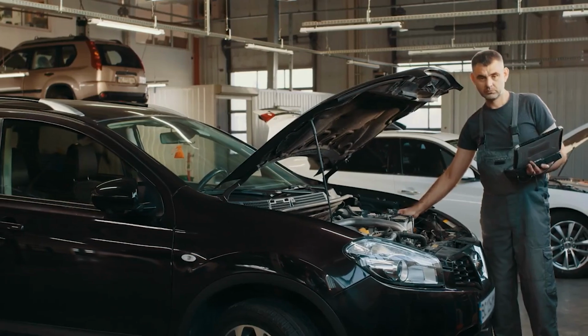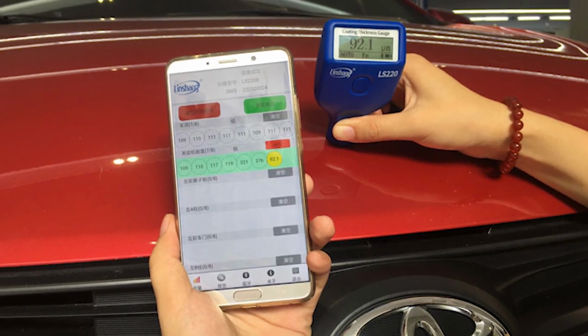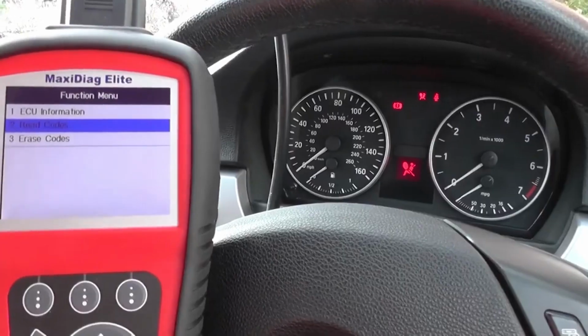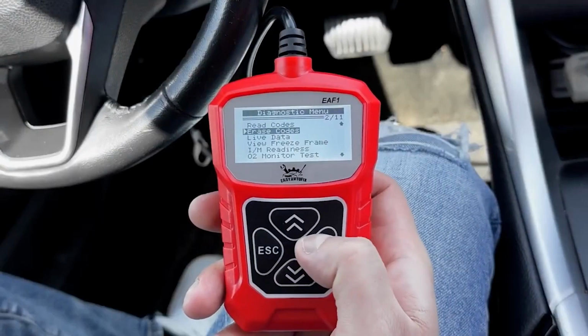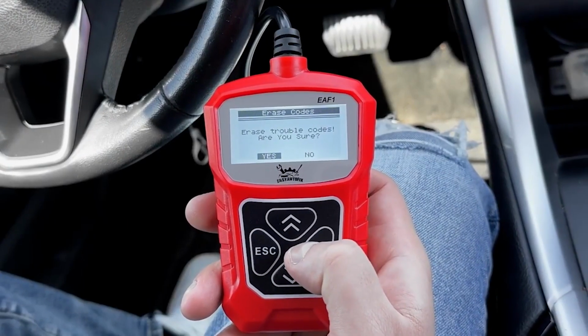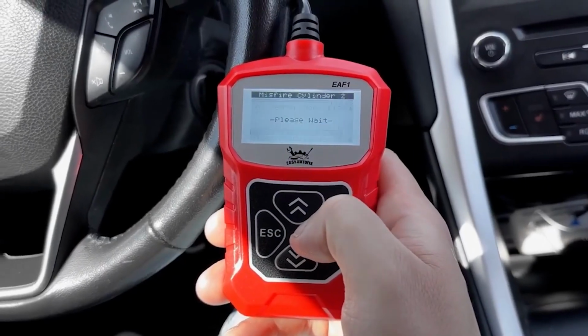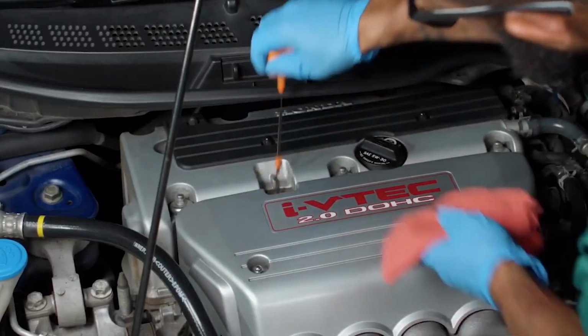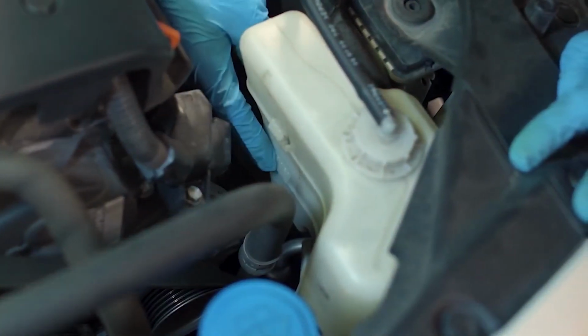Professional inspectors have equipment you don't: paint thickness gauges to detect bodywork, compression testers for engine health, and diagnostic computers to read fault codes from every system. The statistics are compelling. ADAC data shows that buyers who invest in professional inspections avoid problem cars 89% of the time. Those who skip this step have a 1 in 4 chance of buying a car with major hidden defects.